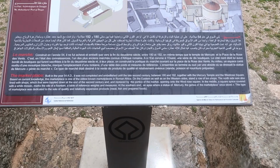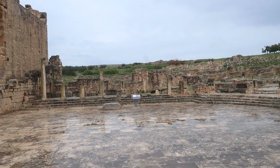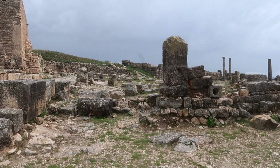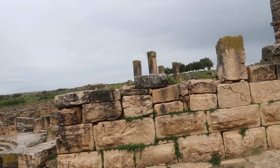So according to this informational plaque, this is where a market used to be all the way back in 54 AD. If you think about it, 2000 years old. The only place I can think of that can match the freedom and independence you have at this site, you can pretty much do whatever you want, is Jerash in Jordan. But even there were a few restrictions on what you can climb and things of that nature. But no, so far, mind-blowing.